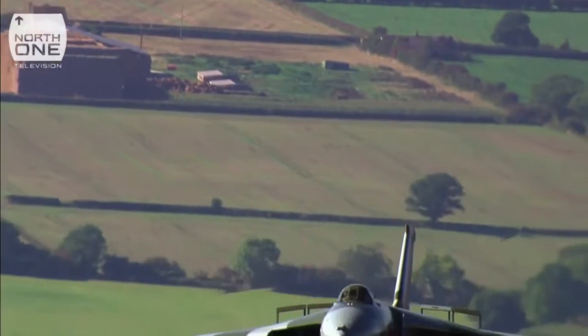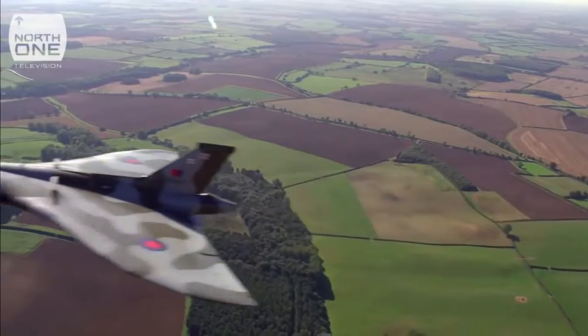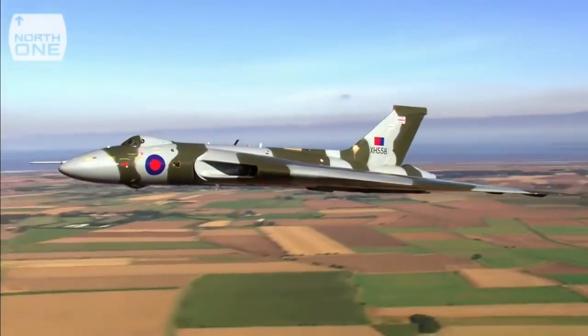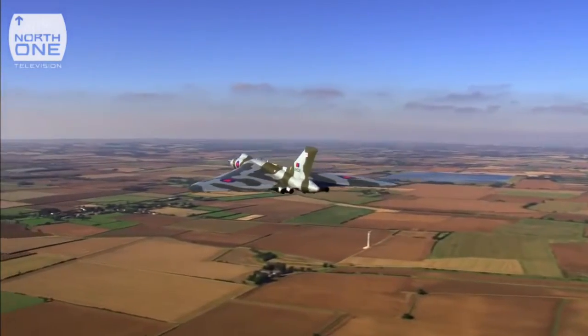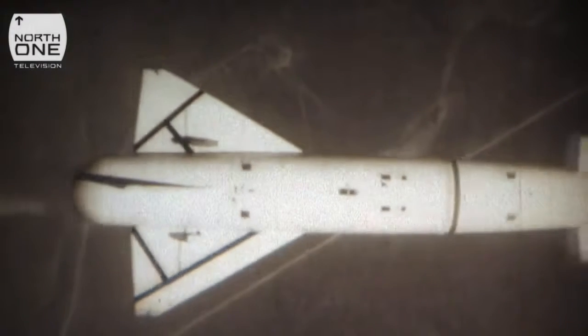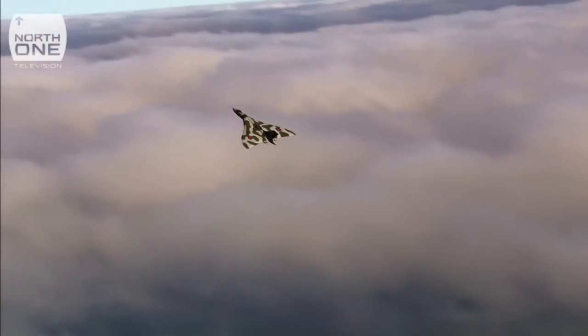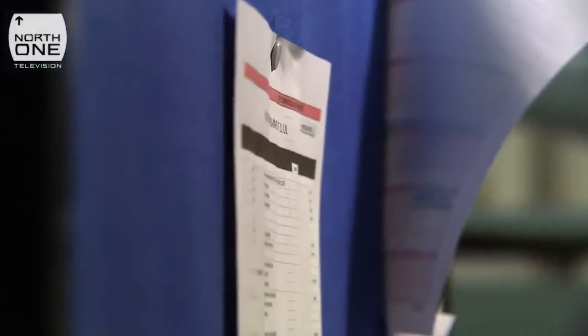This is the inside story about one of Britain's best-loved aeroplanes and its final flying days. The Avro Vulcan was the plane that protected the nation, a Cold War icon designed to launch a massive nuclear retaliation at the Soviet Union. Today, only one airworthy Vulcan survives, but it's now too expensive to maintain. This technological masterpiece is about to be grounded forever.